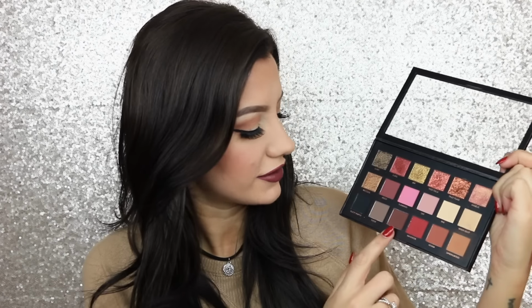My favorite part about the palette is all of these matte shades. These are some of the most pigmented matte eyeshadows that I've ever tried. These two and this one right here are my absolute favorite. This black is very pigmented.